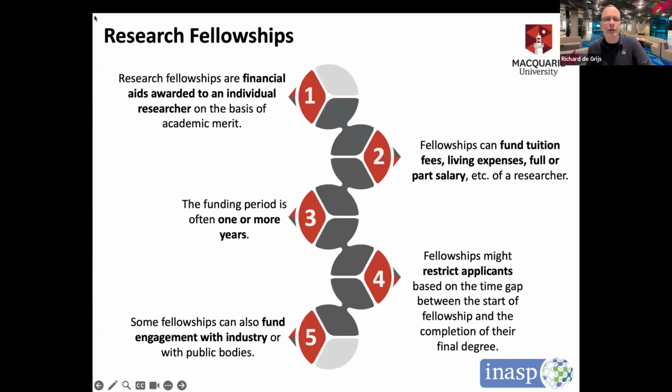Let's talk about fellowships briefly. And I know that particularly a lot of junior researchers in Africa are very keen to get fellowships, to spend a few years in maybe a European or another Western country to gain experience and learn techniques. These tend to be awarded to individuals on the basis of academic merit, can fund tuition if necessary, and of course living expenses in full or in part.